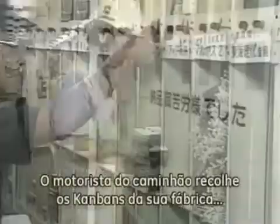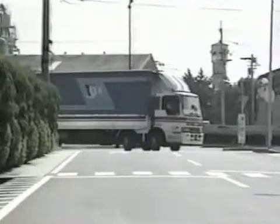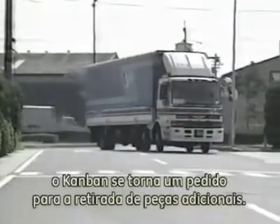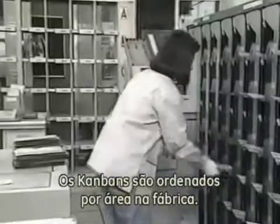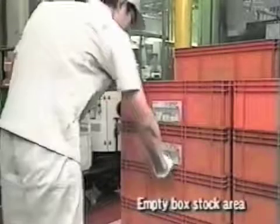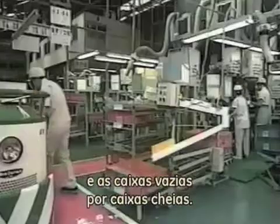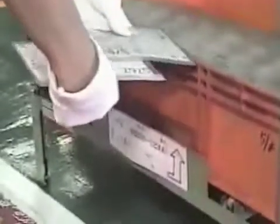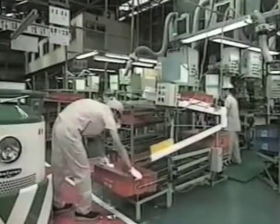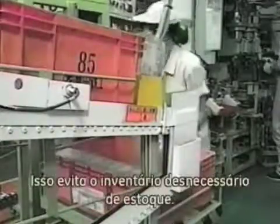The delivery truck drivers pick up the Kanban for their company or companies before leaving. Back at the supplier's plants, the Kanban become orders for withdrawing additional parts. Sorting arranges the Kanban according to area in the plant. Shipping personnel exchange the Kanban and empty boxes for full boxes. The production processes in the plant make additional parts only to replace parts that have been withdrawn. That prevents the wasteful buildup of inventories.